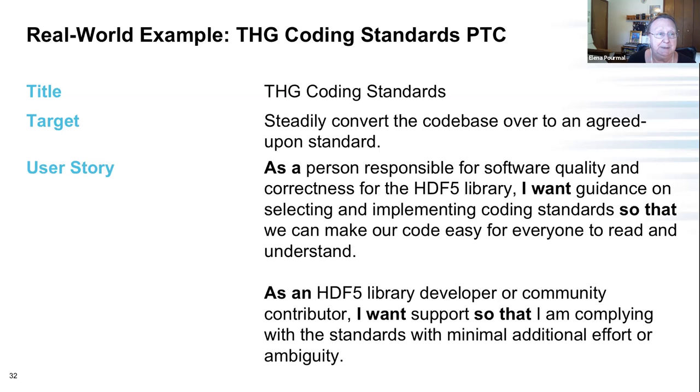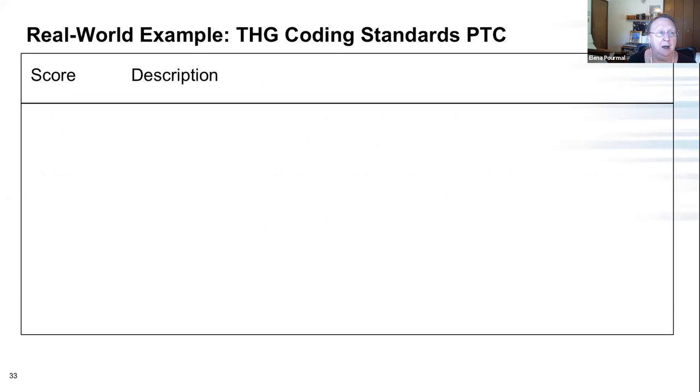And then we spent some time thinking about our target and ended up with what we really want: to have some process in place to steadily convert the code base over to an agreed upon standard. So there were two things in this. We want to have a standard, but we also wanted to have a process to convert the code. The next step, when we had user stories and target, the first part of our progress tracking card, was to think about different stages: where we are, what our goal is, where we want to be, and intermediate states. And this is where we were kind of puzzled. Okay, score zero.